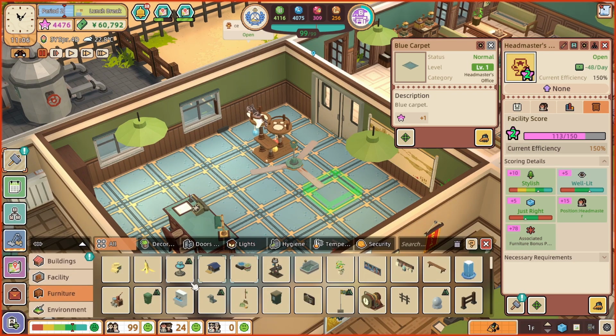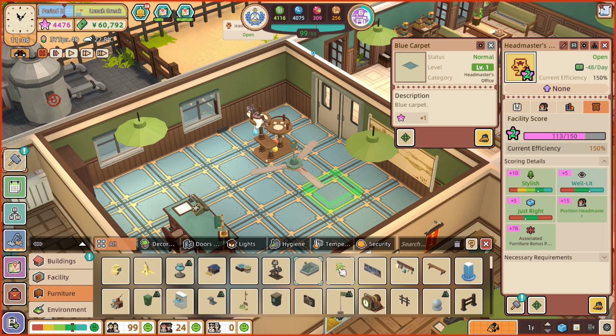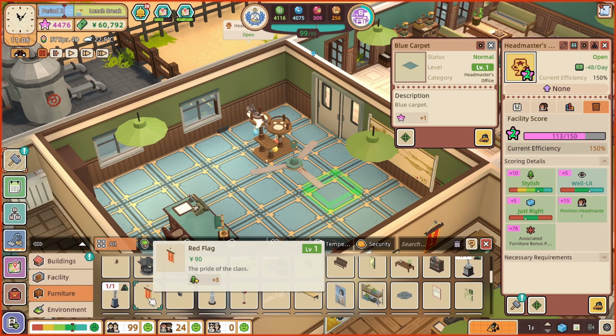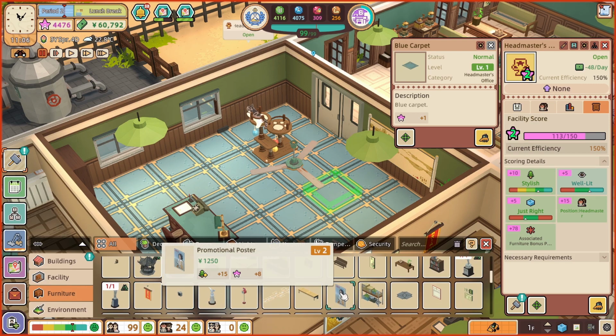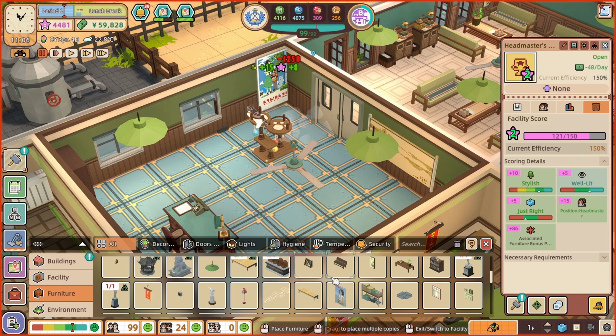Okay. Do you know what? That's fine. We like this. This is good. There's a banana peel, a rather obvious trap. Okay. So we'll have on the wall... It'd be good if you could sort it by what it gave you. I mean, the promotional poster is 8 of those points immediately. We could just pop that there. So that's 8 of those.